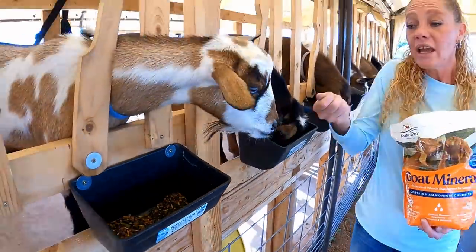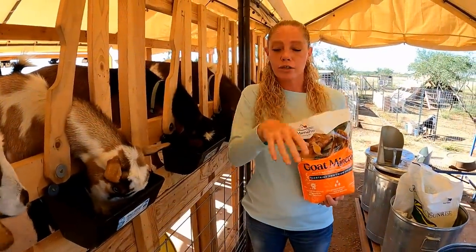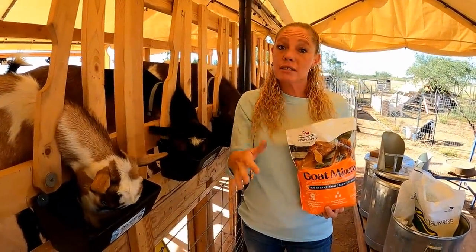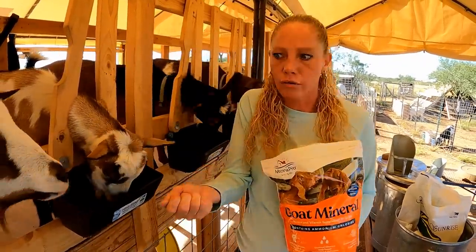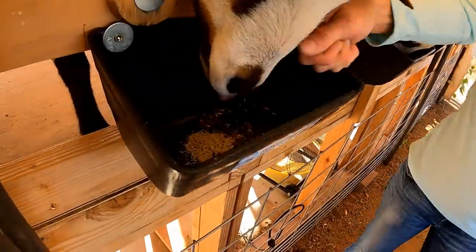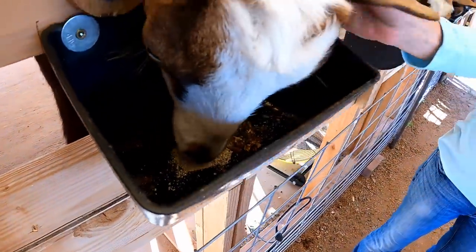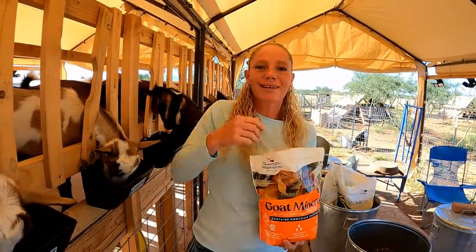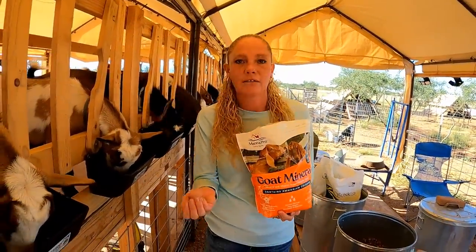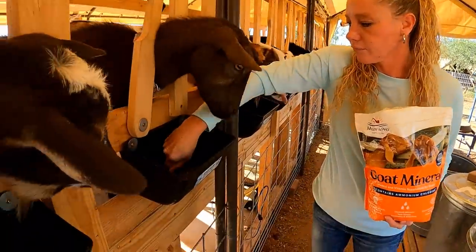You love it. And this way, I way prefer this over giving free choice, simply because you get to see how much they get. Now, when I'm giving them their little handful, you're like, how do you know that's just a handful? Well, because it says each goat should have about that much every day. So once a day, that is what they're supposed to be getting. And it comes with a little scoop, and one of the little scoops fits right in my hand. So that's what I do.